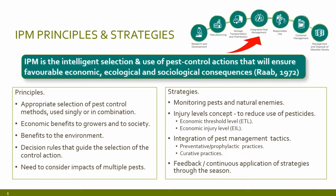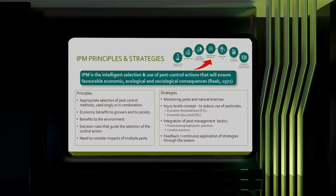This whole idea of IPM was based on a bunch of principles and strategies. And amongst those principles was the appropriate selection of a pest control method used either singly or in combination to manage the pest level below a set threshold, which had to be determined. There had to be economic benefits to both growers and to society and to the environment. And often these environmental benefits were not that the environment was enhanced in any way, but that it was more about reducing the impact of agriculture and in particular the use of pesticides. And so reducing that impact was taken to be a benefit to the environment.